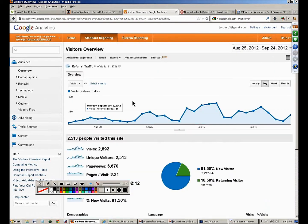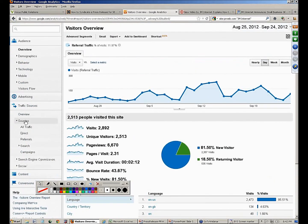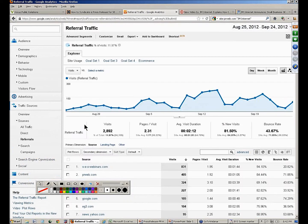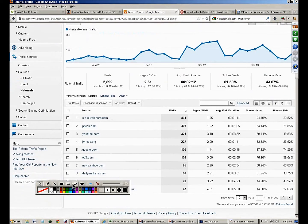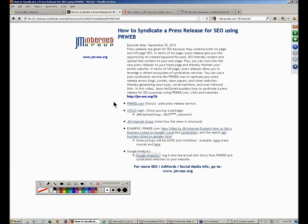So this is the last 30 days of traffic, and I want to show you, you can go over to traffic sources, referrals, and voila, you can see in the last 30 days, 405 visits from Prweb. Now that's from different press releases, but the point is that's inbound traffic. This is also traffic being generated through Prweb. So it's a very cost-effective traffic generator as well as link building system. So it's just fantastic for promoting your company.